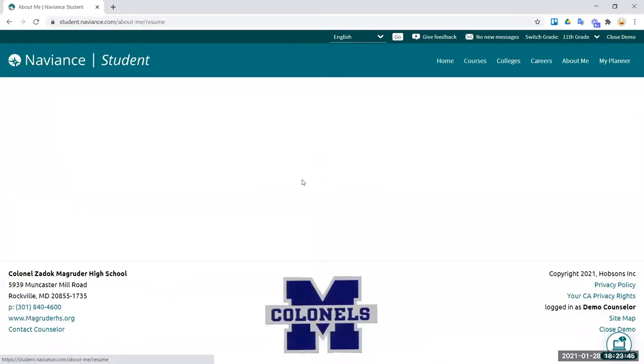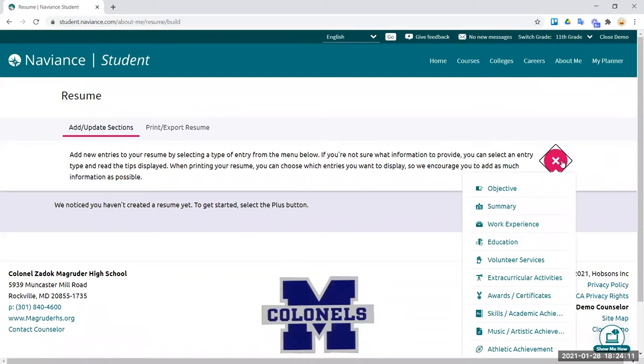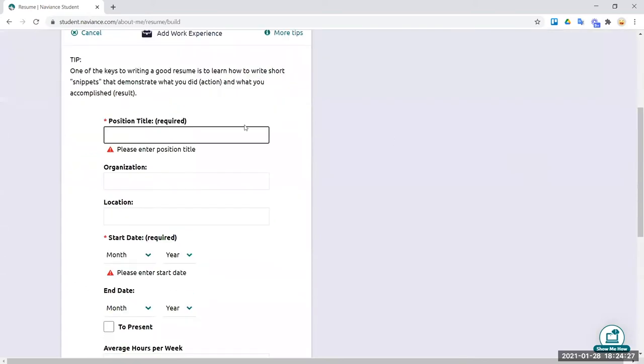Under my name here, I can click into our resume tool. Our resume tool is meant to help students for a couple of different reasons. Obviously, it helps them generate a resume, which is great for job applications, internships, or even scholarship applications. But what we really want students to do is use this tool throughout their time so that they can keep a log of everything that they've participated in. I can click on the plus button here on the far right-hand side of the screen, and I can add work experience, volunteer activities, extracurriculars or clubs that I've been a part of, awards, music achievements, athletic achievements, anything that I've participated in. When I click to add a field, it gives me a template to use that will help me build a resume.